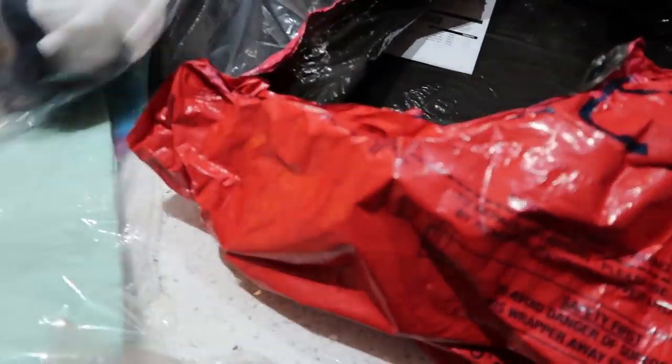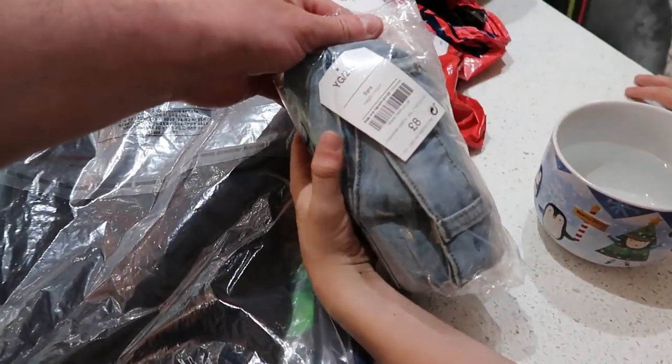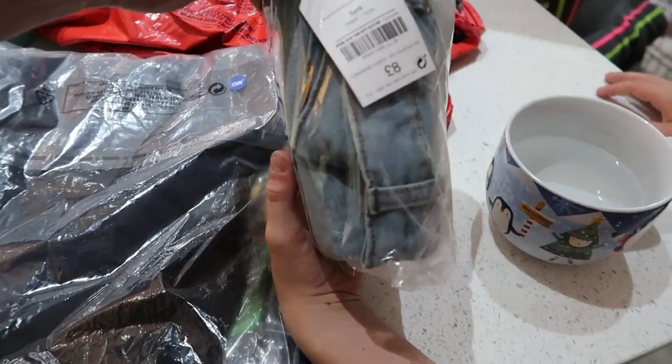There's loads of things. Wow. Five years? No. Oscar's. Carry on. Yeah, this is awesome. Can't tell what they are actually. They're a pair of jeans or shorts. They look like jeans, but girl jeans. No, the boys' shorts.